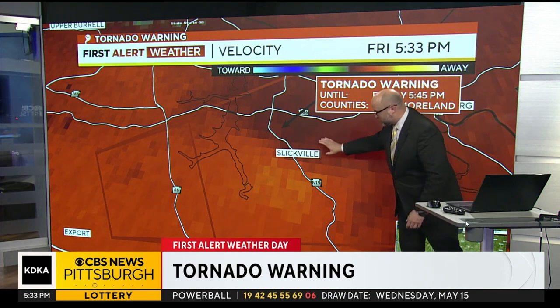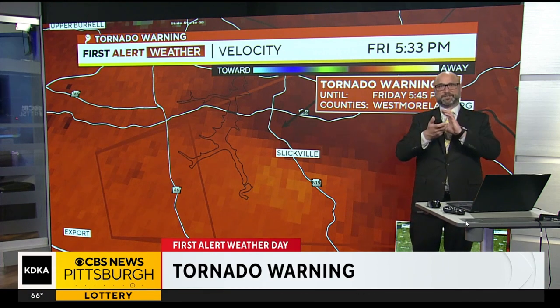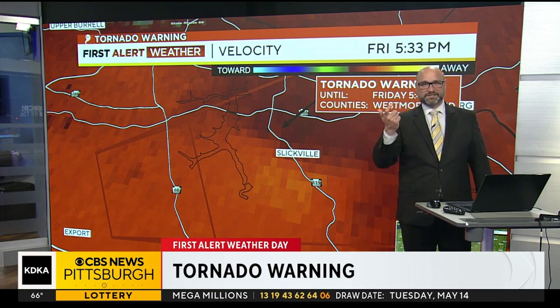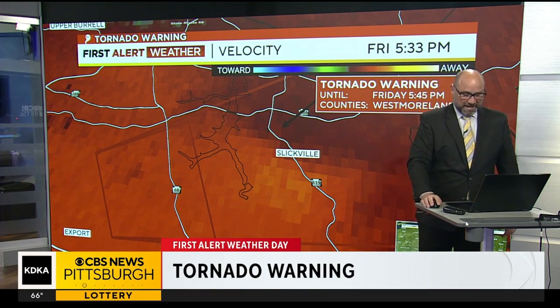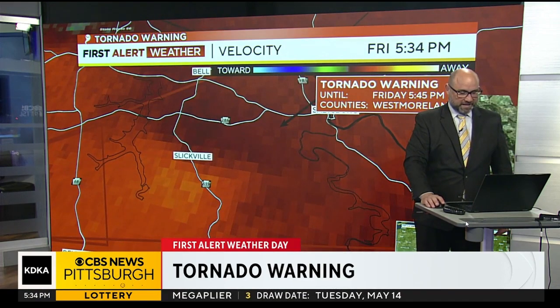So we're going to watch this, because this is the spot where we've seen those little twist-ups occurring. You go from one radar scan that looks like this, and then the next one, you see what looks like a twist-up. And that's been sort of our big issue as we've gone through this evening. And that's right over Slickville right now.